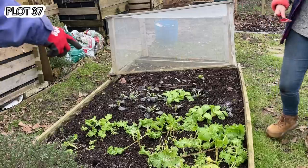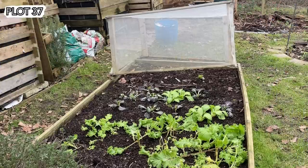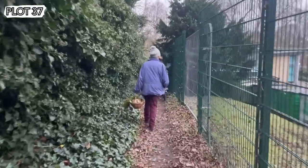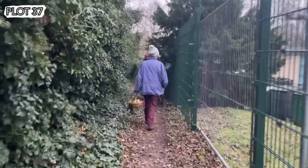But now we've got a bit of a harvest. Parsnips, greens. I think it's time to head home. Let's go and see if those chilies have picked up, actually.